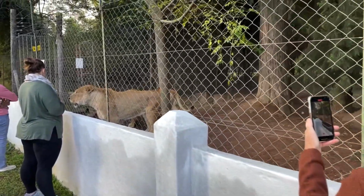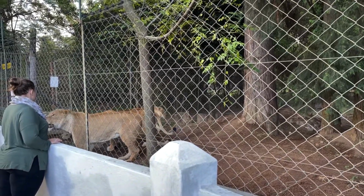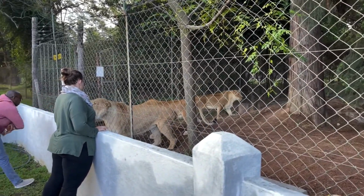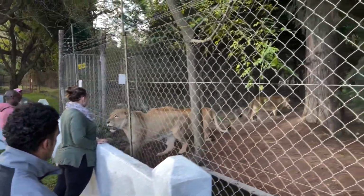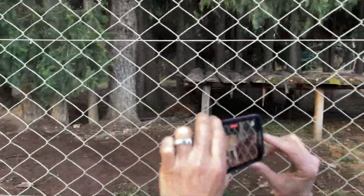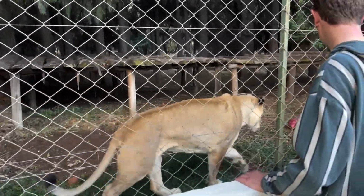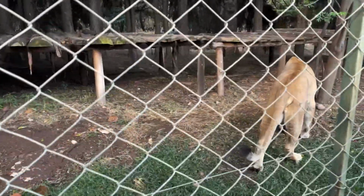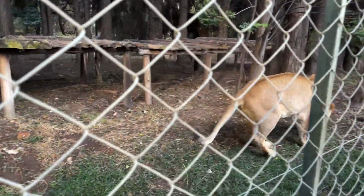Georgie, go that side. Georgie, go that side. Wow. Georgie, George, your food's that side. Georgie, you go. Georgie, go. Wow. You kind of want them to just start tearing it though, you know?